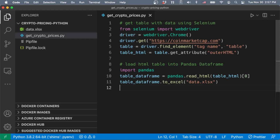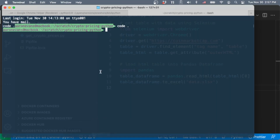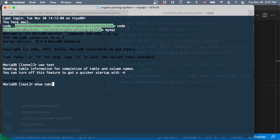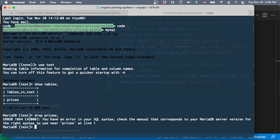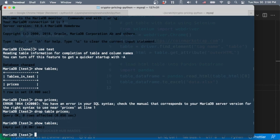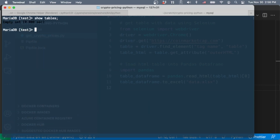Let's look at how we can do the same thing or something similar using a MySQL database. So I'm going to hop on over to my terminal here again. I just have a local MySQL database right here. And I can use test, for example. And I've actually got tables, right? So I'm going to drop prices, because I did this earlier. Drop table prices. All right, there we go. No tables. So now we've got a clean database, just the test database.